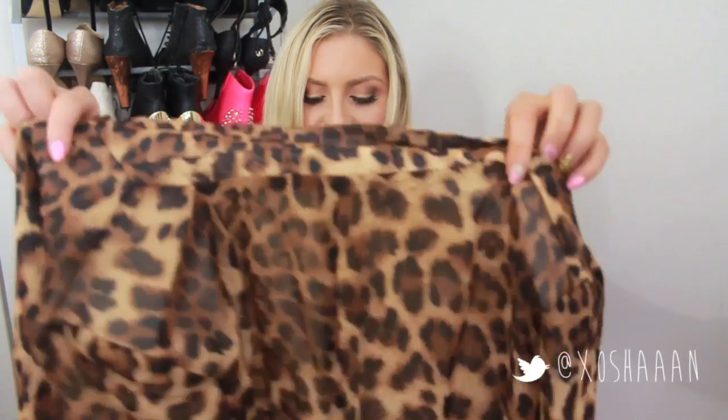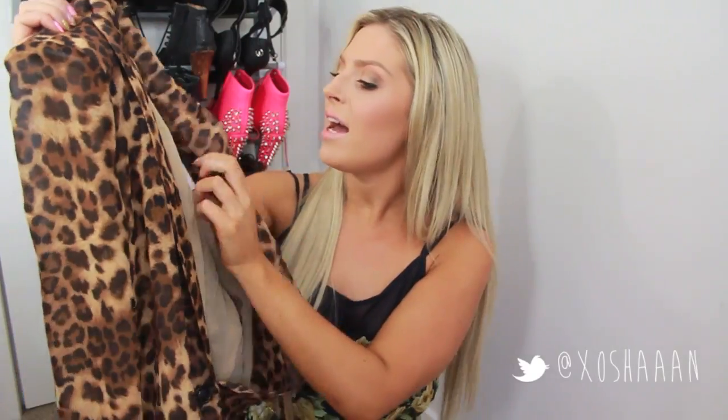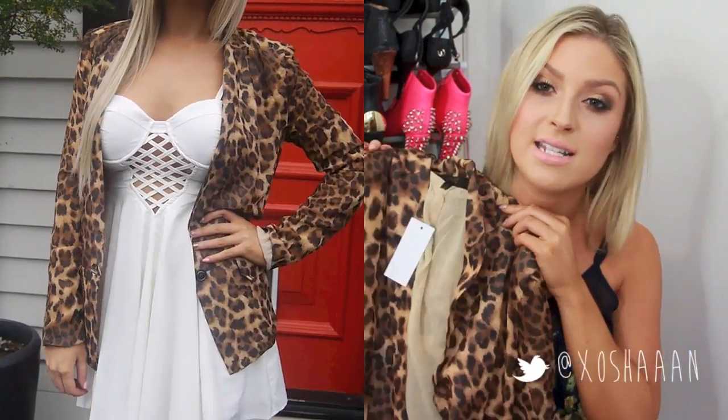So this is just a really, really cute blazer. I hope this fits me. It looks a little bit big. Ugh, I'm only a little shorty. Hopefully I'll try it on in a second for you guys. But this is just a blazer. I got it in a size small, and it's a really nice thin one, so really good for summer over top of a summer dress or whatever. I think it's really, really, really cute.